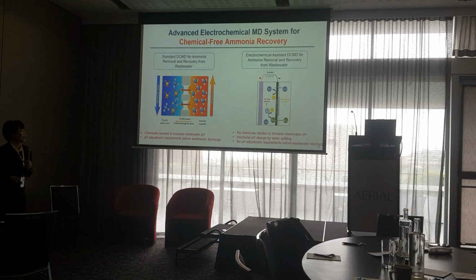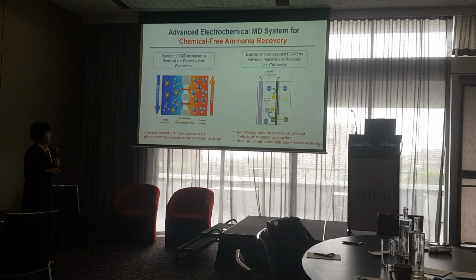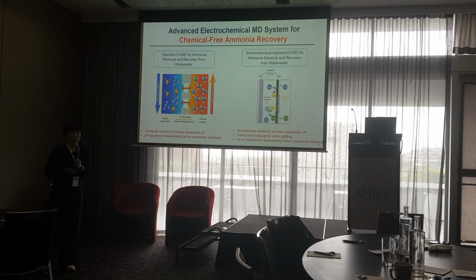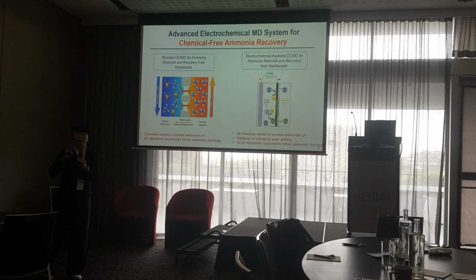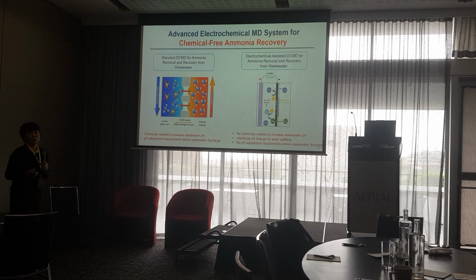So the first part is a more practical application, and the second study is the work of one of my PhD students. During this study, my student proposed that instead of controlling pH, what if we combine electrolysis, so we can concurrently increase the pH and help us generate the ammonia vaporization. So actually, the idea is very simple.